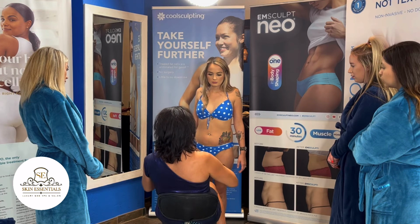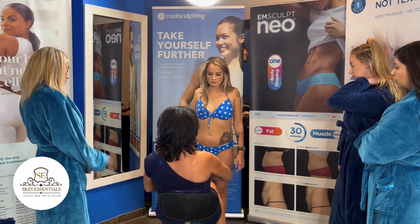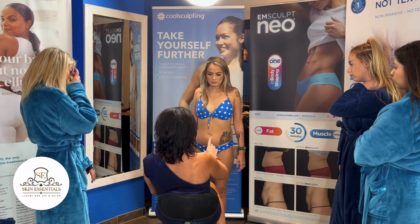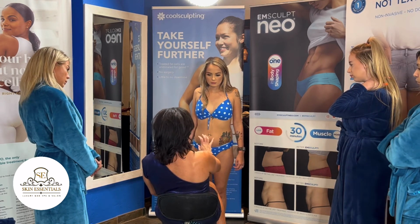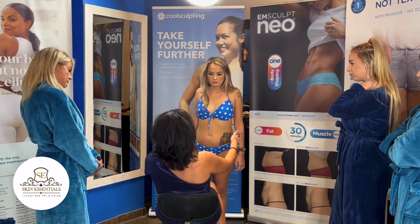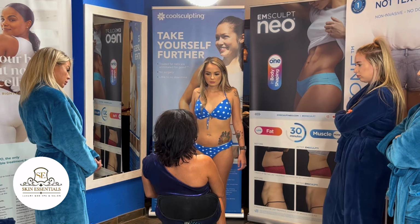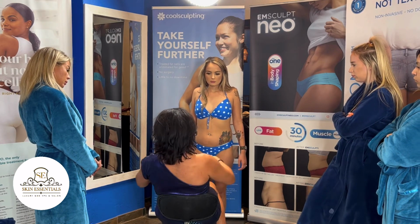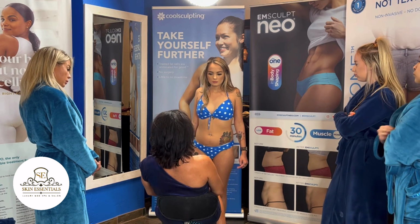Now, if someone's quite a bit larger in the stomach, I would debulk first with CoolSculpting and then start the Neo, but I think with her, we would do the Neo on her, and so we're getting rid of the fat and building muscle at the same time. And we also know how CoolSculpting works, is if we're going to do that many cycles on her, sometimes it'll still pull fat from here too, you know what I'm saying? So I think that would be awesome to do.